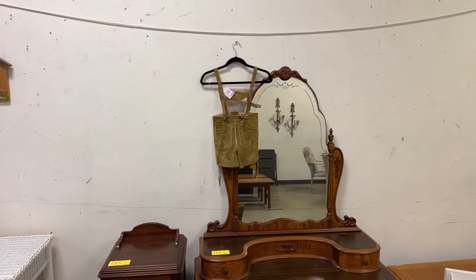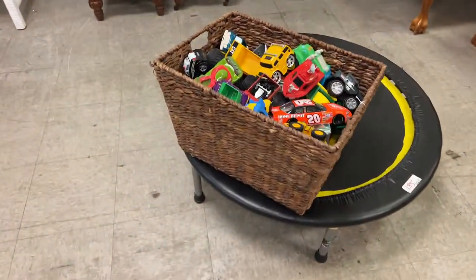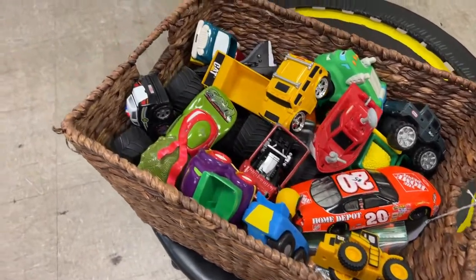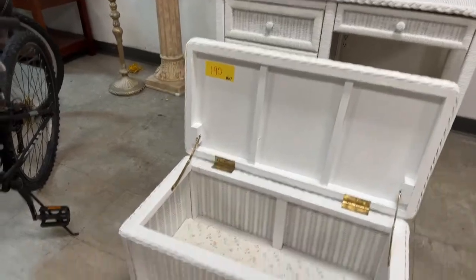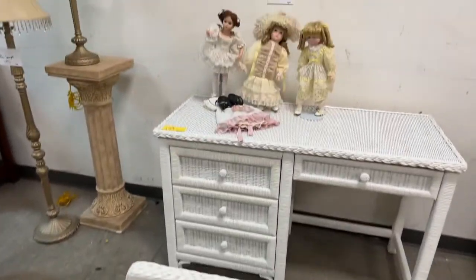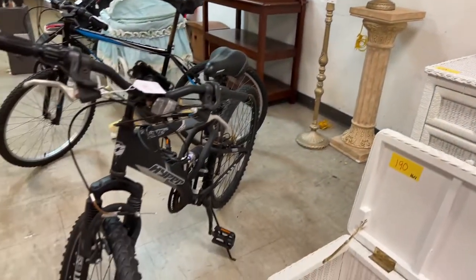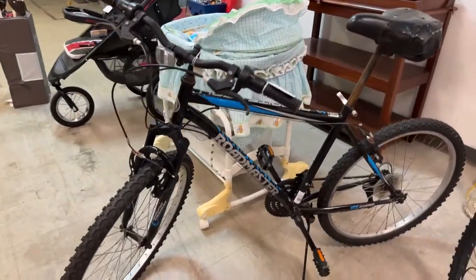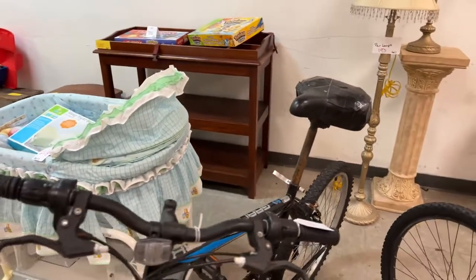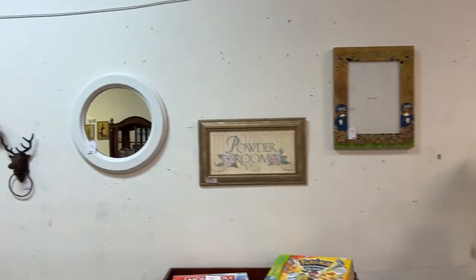We have some overalls. And we have rebounders and kids' toys and cars and all kinds of cool stuff like that. We have the wicker desk. Dolls, more of the custom wall hangings, bikes. We got a hyper bike right here, and a Roadmaster graphite, really nice, guys. It's got a little damage on the seat, but I would use one of the regular seats anyway. I think they're a pain in the ass, literally.